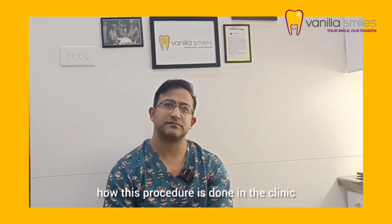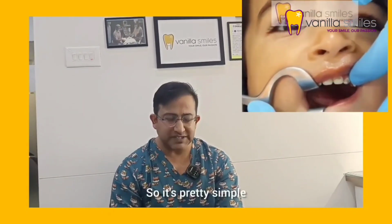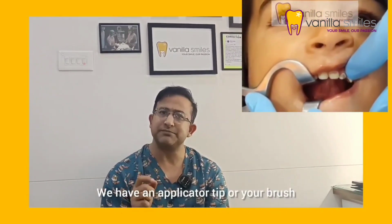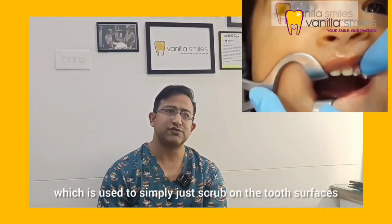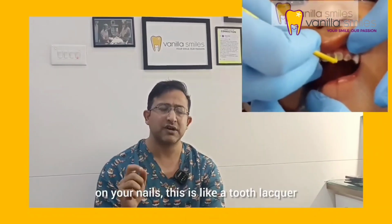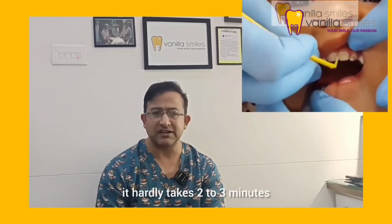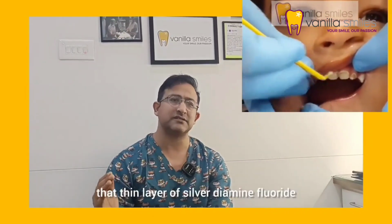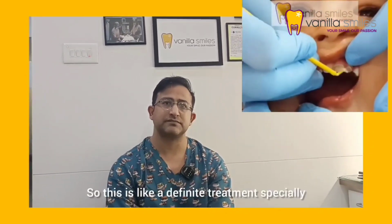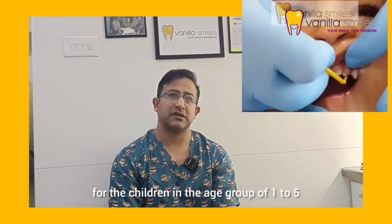Could you just tell us how this procedure is done in the clinic? So it's pretty simple. There's just a drop of medicine that is used. We have an applicator tip or a brush, which is used to simply scrub on the tooth surfaces, like how you apply nail polish on your nails. This is like a tooth lacquer, which is just scrubbed on the tooth surface. It hardly takes 2 to 3 minutes, and then we protect that thin layer of silver diamine fluoride with a final layer of fluoride varnish. So this is like a definite treatment, especially for the children in the age group of 1 to 5.